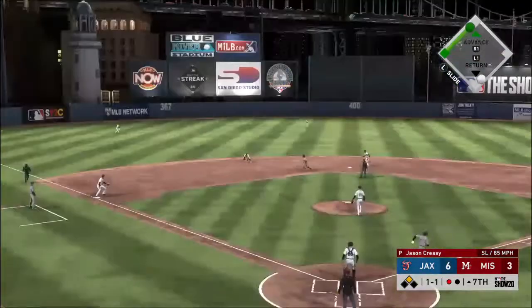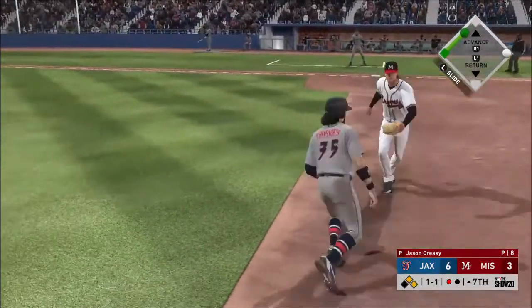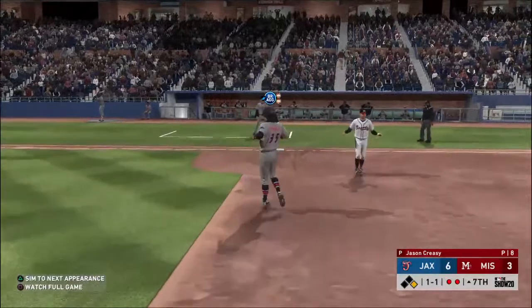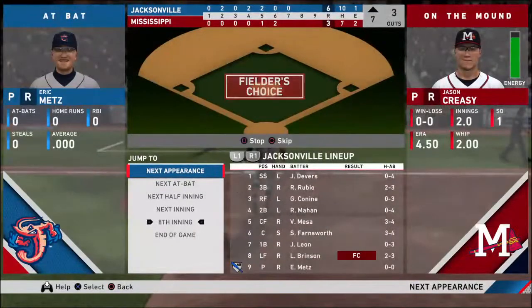To short. Throw goes over to third, and he'll reach first as they can't make the play on him. And they'll get the out here as he's run down between second and third. He's out.